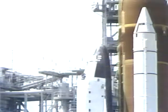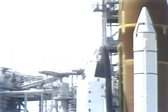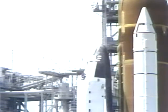The launch scrub was called at about 1:18 p.m. Eastern Time today. This is CATD. You verify ETO2 less than 10,000 ppm? I can verify that. Okay, thank you.